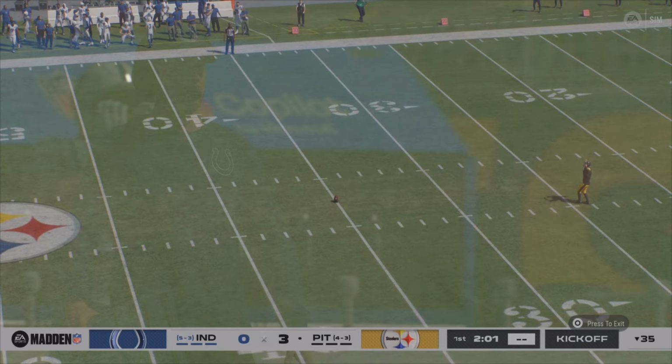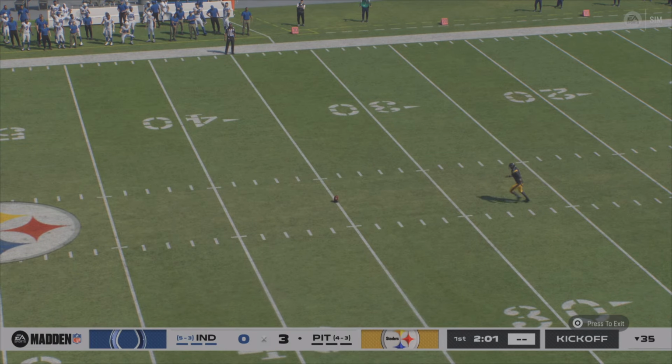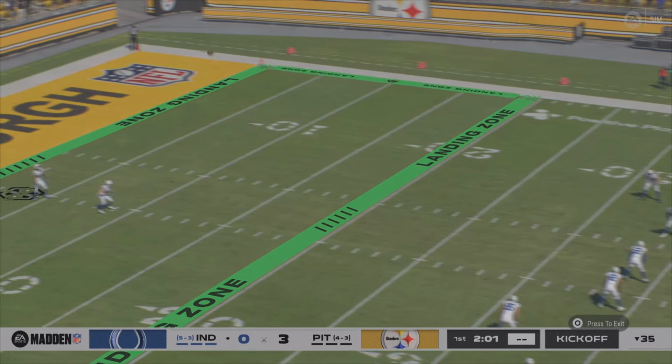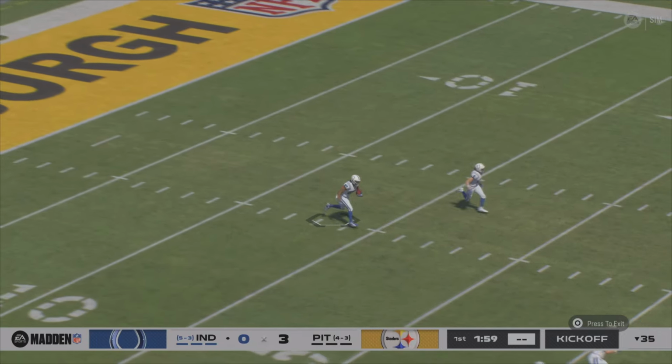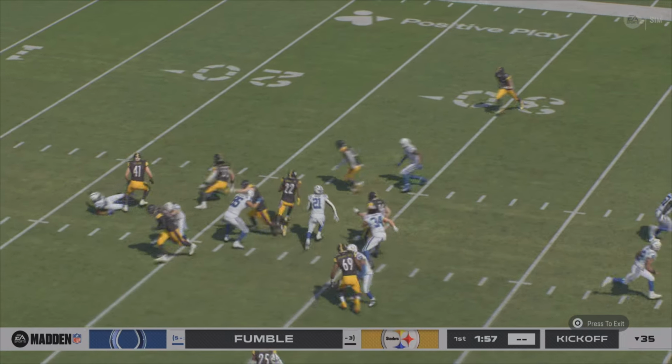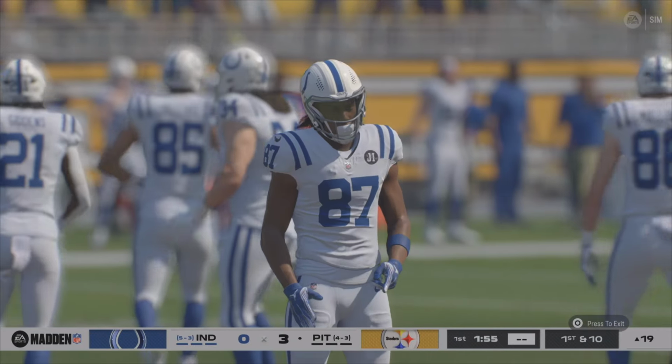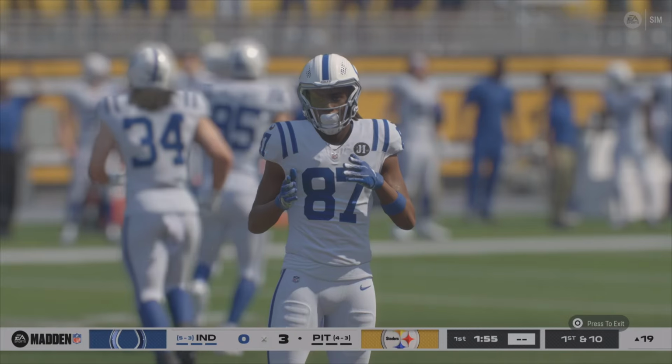So it's not exactly what you're looking for when you set out on a drive, but at the same time, you don't want to come away empty-handed either. So in this case, they'll take those 3 points. This will be returned. Now a hit, and he lost the football. Special teams has come up to the recovery.